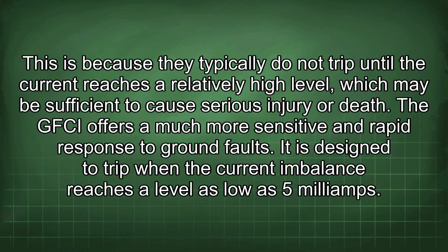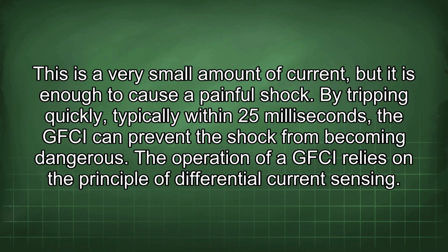The GFCI offers a much more sensitive and rapid response to ground faults. It is designed to trip when the current imbalance reaches a level as low as 5 milliamps. This is a very small amount of current, but it is enough to cause a painful shock. By tripping quickly, typically within 25 milliseconds, the GFCI can prevent the shock from becoming dangerous.